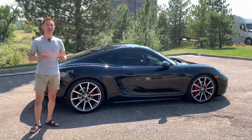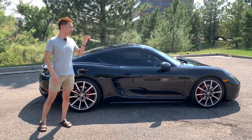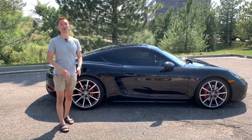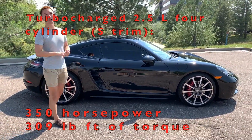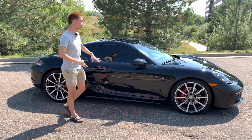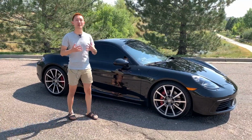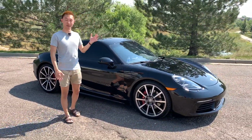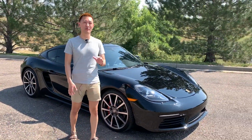The main difference that comes with the trim levels here is that the Cayman S trim comes with a larger engine. The 2.5 liter Turbo 4 produces 350 horsepower and 309 pound-feet of torque. Those numbers aren't crazy, but when you hear the sounds that this car makes and just the overall driving dynamics, you really understand the legend of the Porsche sports car. This engine will take you from 0 to 60 in 4.4 seconds.